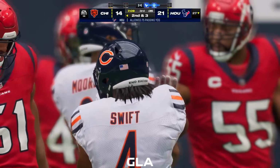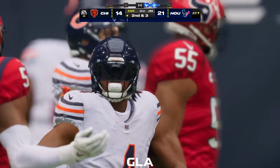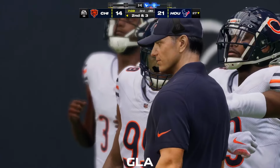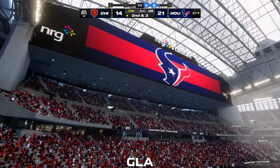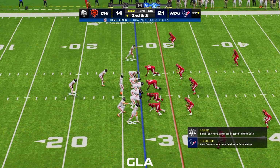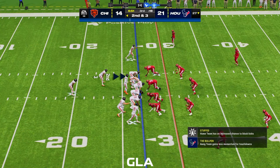And he's going to get 7 out of this before being taken down at the 27. Well, no matter how they phrase it, staying on schedule, staying ahead of the sticks, whatever you want to call it, 7 yards on first down, that fits the bill. Operating from the 27 now. Here's 2nd and 3.